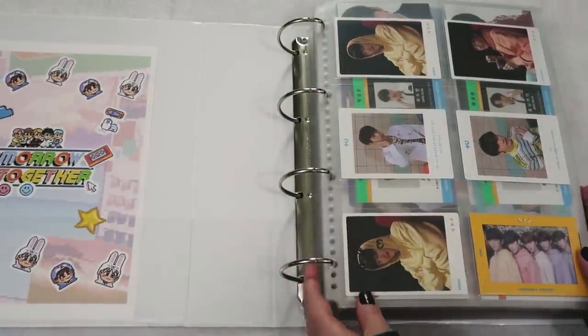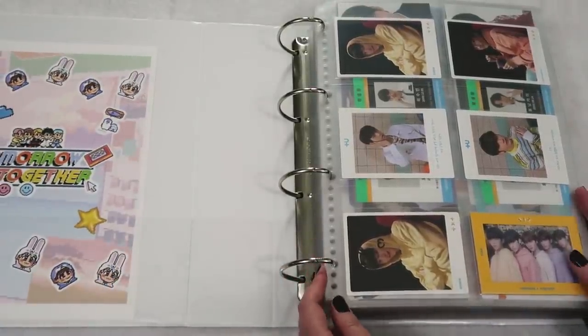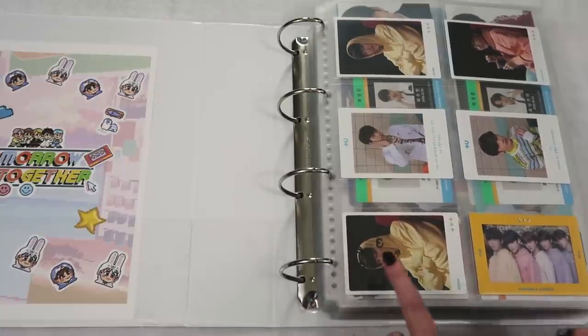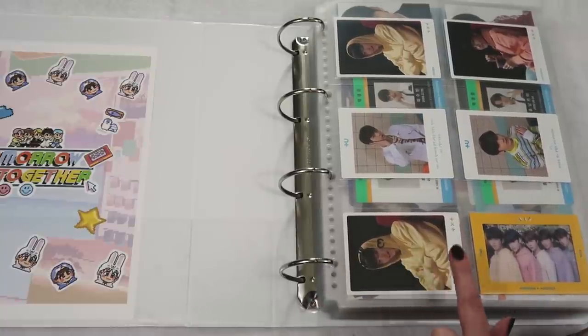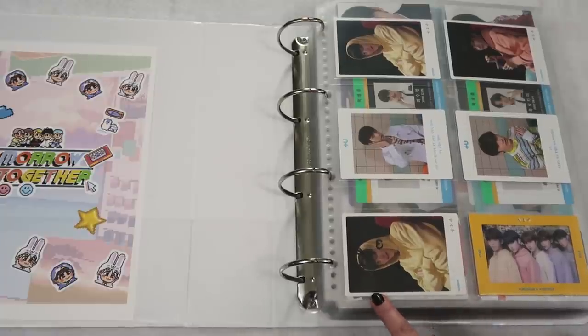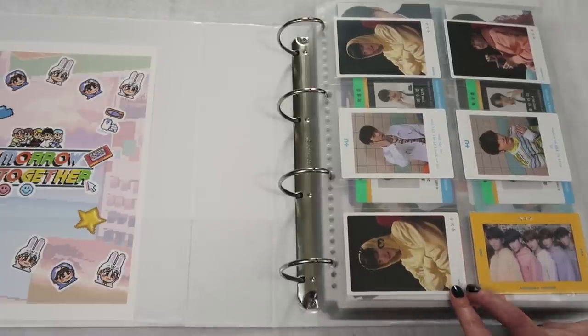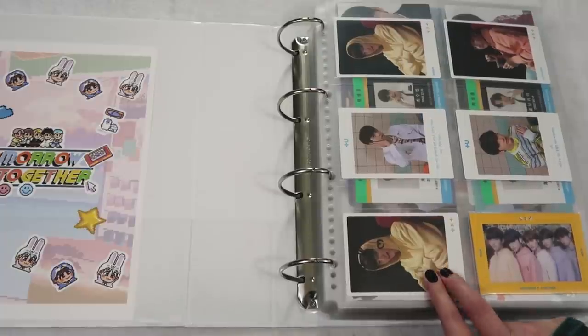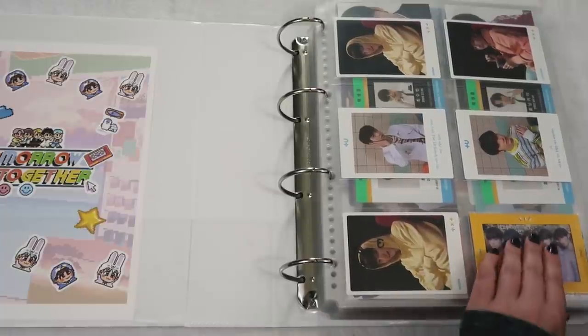But okay, we get into TXT's debut, which is Star, part of the Dream chapter. This is a Doodle Dawn by Soobin PC, and it means everything to me. It's my favorite Soobin PC, right? It means the most to me. And my friend Faye gave it to me, and I just love her so much. I'm so thankful for her.